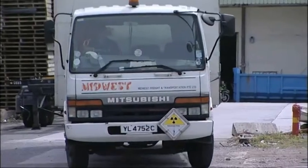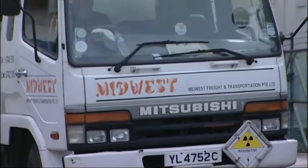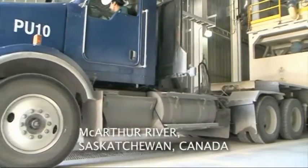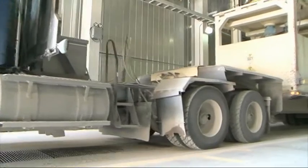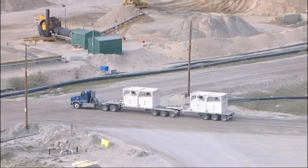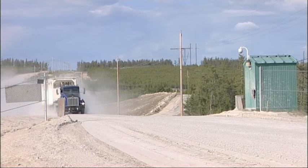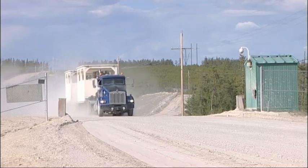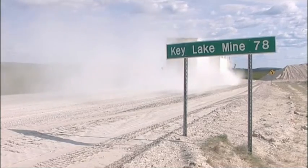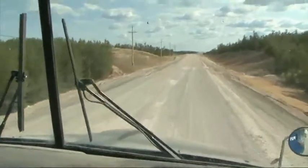A similar truck with the sources from Kuala Lumpur is arriving at a freight handling company in Singapore, where the overpack will be placed in a container before going to the docks. And back in MacArthur River, the uranium ore is also on the road to Key Lake, where it will be milled. The road connecting the two plants is 78 kilometres and cuts through what at minus 30 degrees in winter can be a very inhospitable landscape.